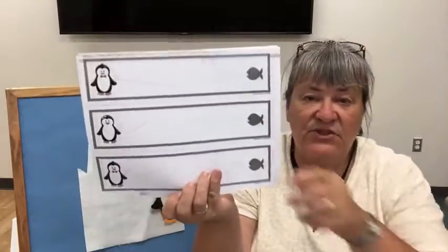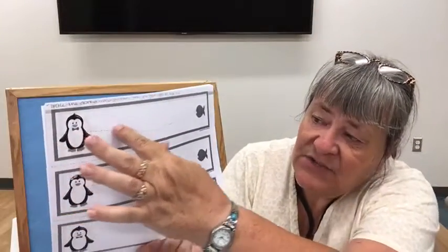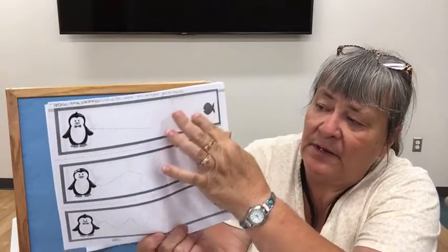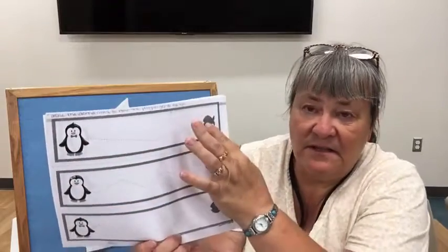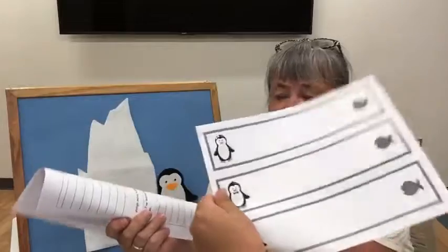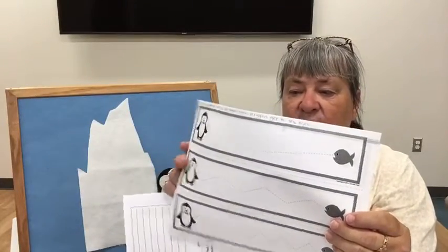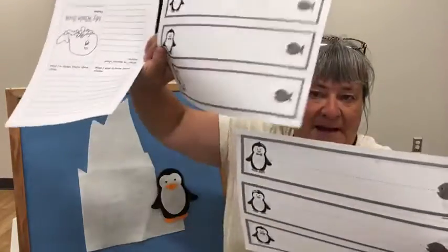There is penguin tracing. You can probably barely see those lines. There's dotted lines. Trace the lines to help the penguin get to his fish. There's one side, another side. Actually, there's 2 sheets of them. You can practice tracing right on the line and help the penguin get his fish.